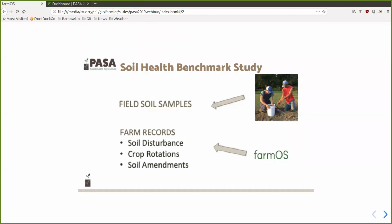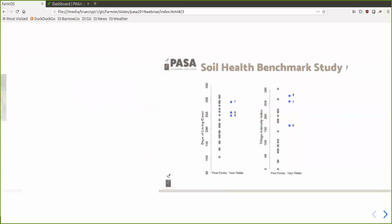And so that involves, over the course of the year, taking good records on when you're planting crops, when you're prepping the soil or using tillage instruments, and what kind of amendments and when you're adding them. And FarmOS can be a really good tool for keeping track of that. And Mike has actually been helping us to develop some new capabilities in FarmOS to make it that much easier to do. You can go to the next slide, Mike.